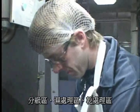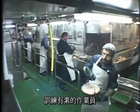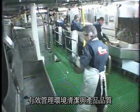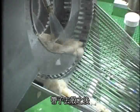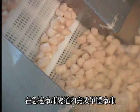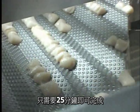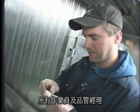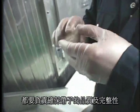The sorting, wet, and dry factory areas are completely stainless steel environments. It is here that highly trained and skilled crews work to international quality management protocols, paying careful attention to cleanliness and to product quality. After being shucked, the scallops are thoroughly rinsed, cleaned, and chilled. From here, they are individually quick frozen to a core temperature of minus 25 degrees Celsius, a process that takes 25 minutes. At every stage, the scallops are inspected. All crews include a quality control manager whose job it is to ensure the integrity of the process and the quality of the product.